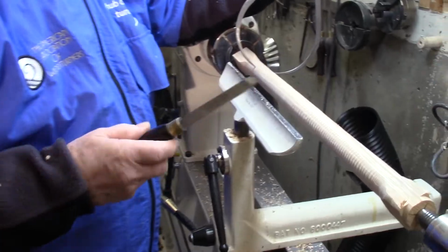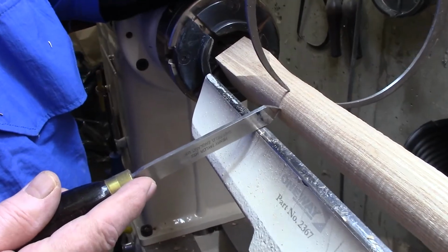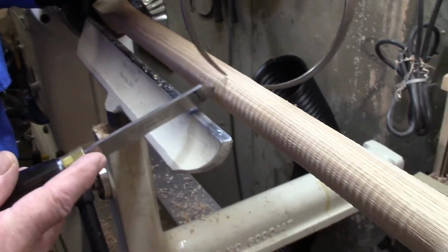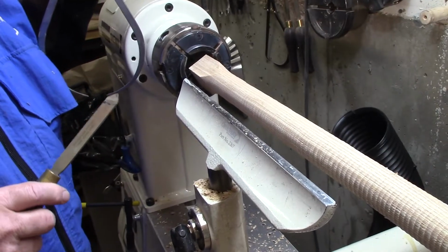And so now what we're going to do is use a parting tool to bring this piece right here to 1 1/16. And I'll do that in several places along here just to give me a guide, and then we'll reduce the diameter even further.